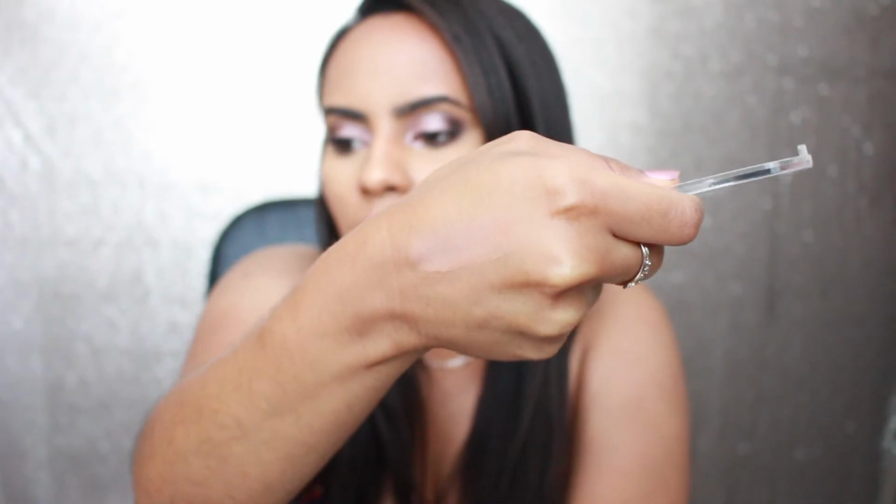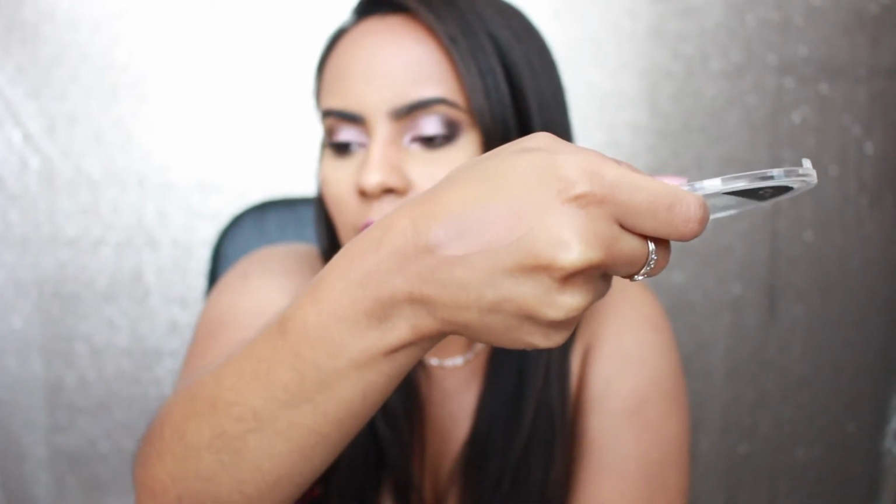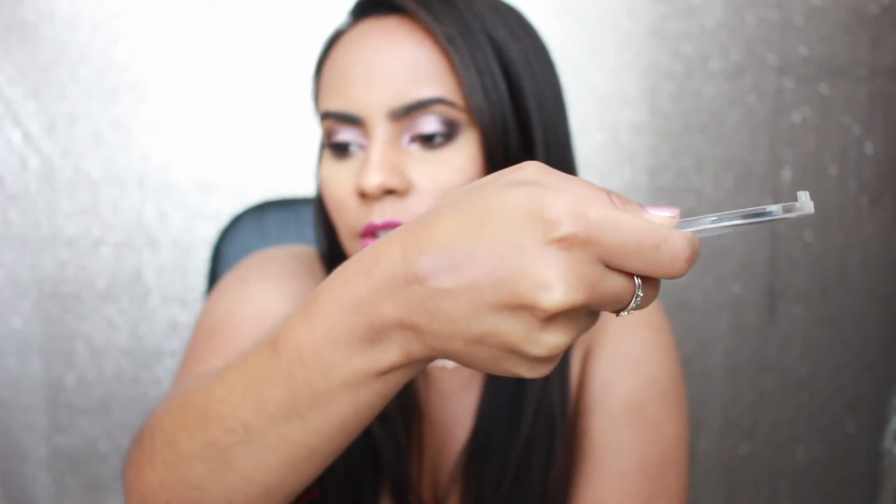And let me show you the contour color. This one swatches a little bit more powdery, but believe me, it's not powdery. So I don't know if the camera is picking it up right there, because it swatches a little bit powdery, but it does not feel powdery on the face, at least not to me.